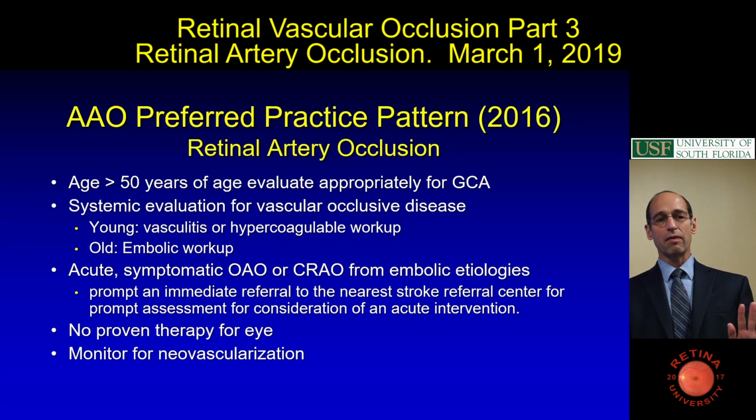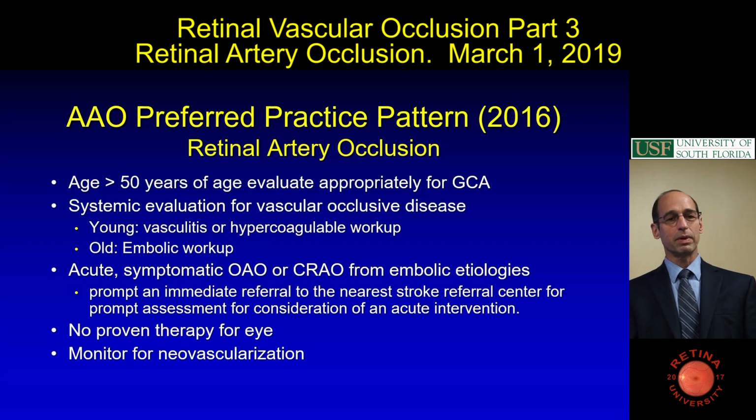If I were to modify this, I would probably go easy on the giant cell arteritis in people under 80, honestly. Giant cell arteritis is just super uncommon in younger patients. You said under 80? Yeah, you don't see it really. Your typical giant cell arteritis patient in my practice is sort of a sickly looking 90-year-old patient with something. Oh, we've all had a few. Yeah, they're younger, but not down to 50.